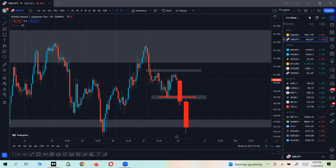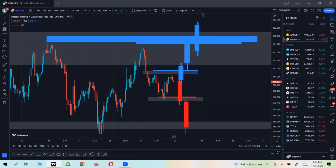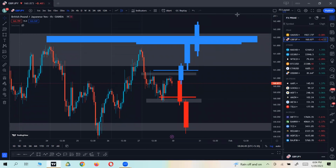If we get a break and close above this level, then that will be the continuation of the overall bullish trend that we have on the higher time frames, like 1 hour, 4 hour, daily, weekly, right? And if we get a candle closing above this level, as I mentioned, if we get a 4 hour or daily candle closing above this level, then that will give us more confidence in order to anticipate that the price is going to the upside, right?